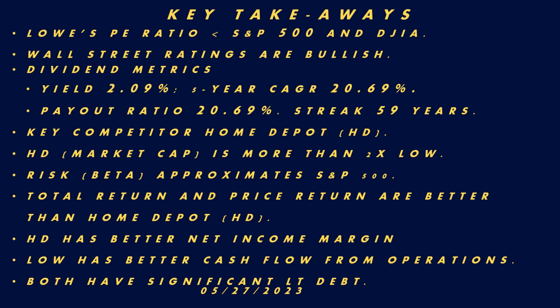Their key competitor is Home Depot. The Home Depot's market cap is more than double Lowe's. The risk beta for Lowe's is approximating the S&P 500. Total return and price return for Lowe's are better than that of Home Depot. Home Depot has better net income margin. Remember, they're bigger. Lowe's, however, a smaller company, has better cash flow from operations. They both have significant debt. So those are the key takeaways.